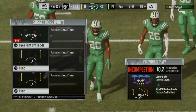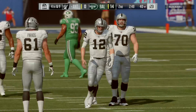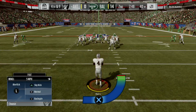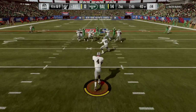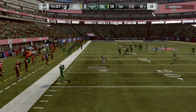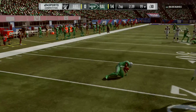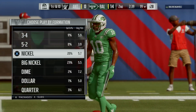Certainly looked like they were getting ready to convert there on 3rd down, but what an effort to get his hand on that one, knock it away, and brings up a 4th down decision. Here's Jordan Berry now, as he'll punt it away for the 2nd time. Call that a punt of 38 yards officially. And the Jets will take over 1st and 10.